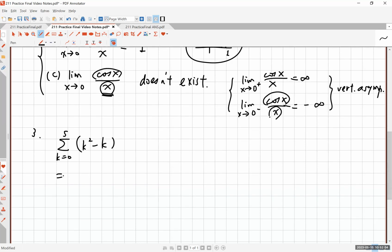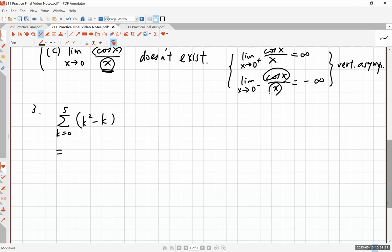And by the way, you don't have to memorize any of these summation formulas. There is a formula for adding the integers from 1 to n, for instance. You don't need to know that. For this, you just have to know what the symbols are indicating. Okay, so what this means is as k goes from 0 to 5, that's 6 numbers.